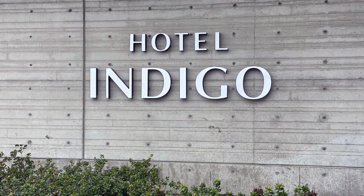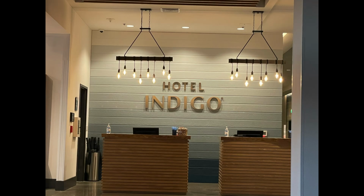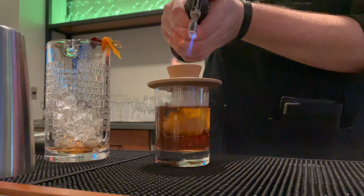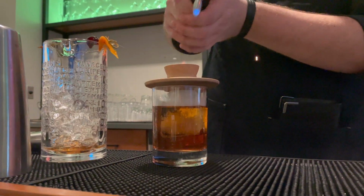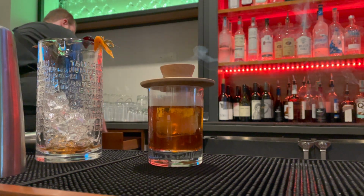We are staying at Hotel Indigo, which is conveniently located right across from the boatyard. After a long day, it was time to sit back and relax and enjoy a drink at the Jetty Bar and Grill at the hotel.